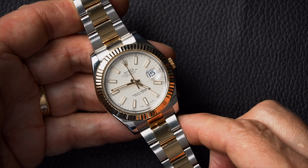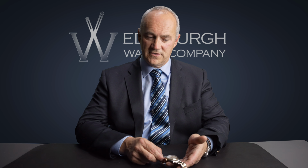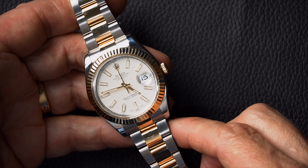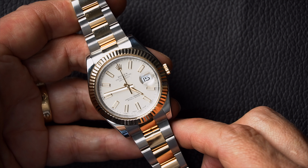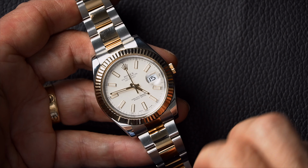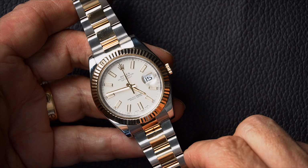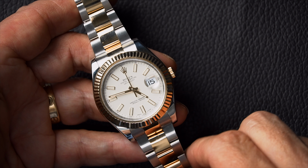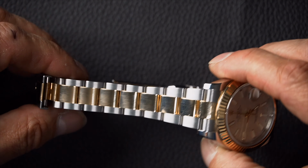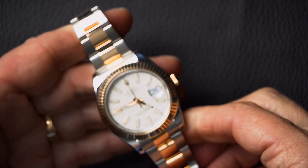So this particular one here is now discontinued. I think this one is around 2009, and a larger case than the 36mm, and this, as you'll see here, features the 18-karat yellow gold fluted bezel. It has a very attractive ivory dial with the index hour markers on it, and fitted here with the Oyster bracelet. So I think it gives you that sort of sporty yet dressy look.